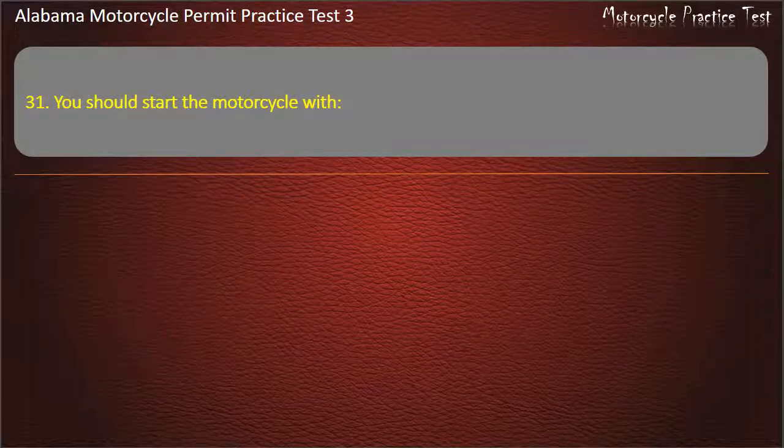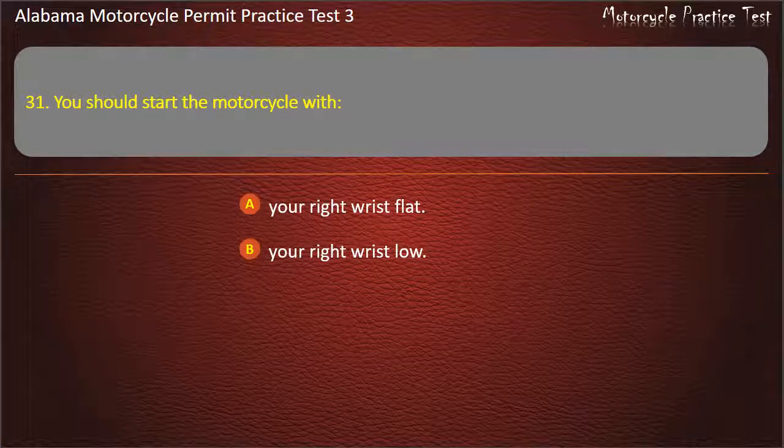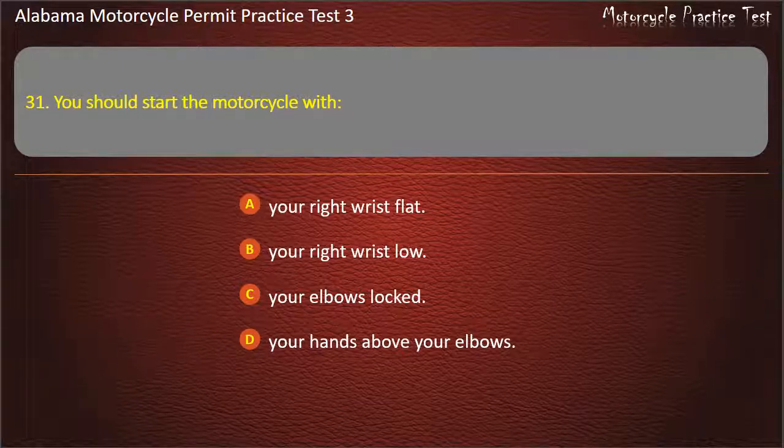Question 31. You should start the motorcycle with your right wrist flat, your right wrist low, your elbows locked, or your hands above your elbows. Answer. Your right wrist flat.